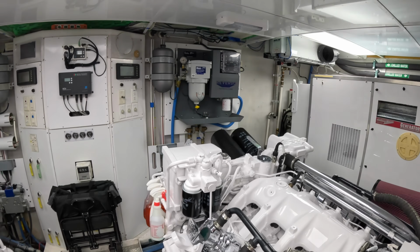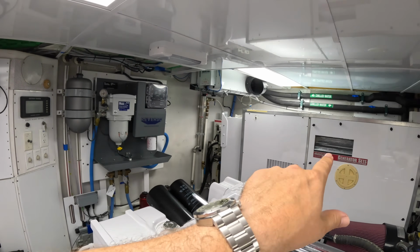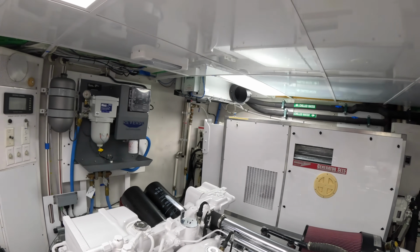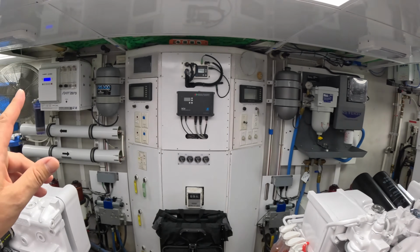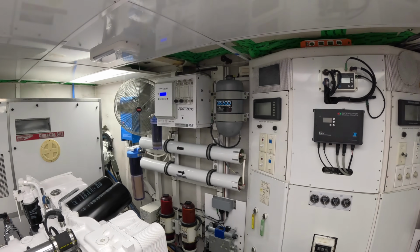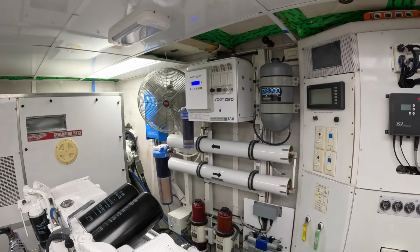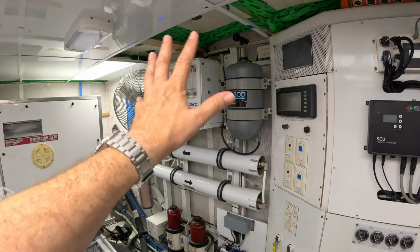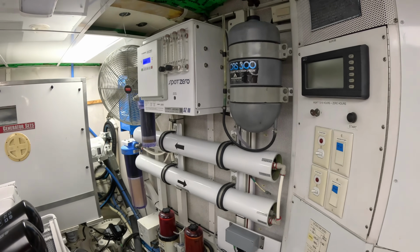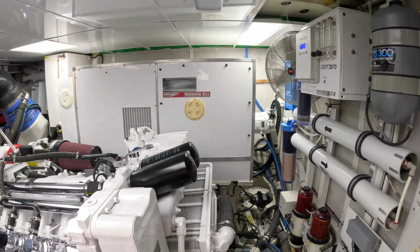Again, all the modern kit in here, so fuel polishing system, for example, is up here. We've got the Northern Lights generator set over here, another one on the other side. We've got Spot Zero water purification. Spot Zero is normally if you spray water on the outside of a boat and let it dry, you get spots all over it because of the impurities in the water. This purifies it to such an extent you don't need to wipe the boat down afterwards. So when the water runs off it, it's absolutely perfect.